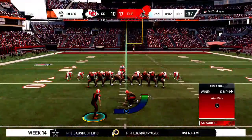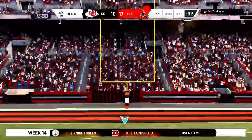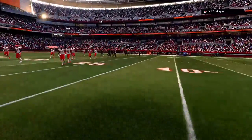So with 2 ticks left here in the half, on is the field goal unit. This will be from 56 yards out. And his kick is good. He got every bit of that one as it's good from 56 yards out. So we reach halftime here in a 10-point game.